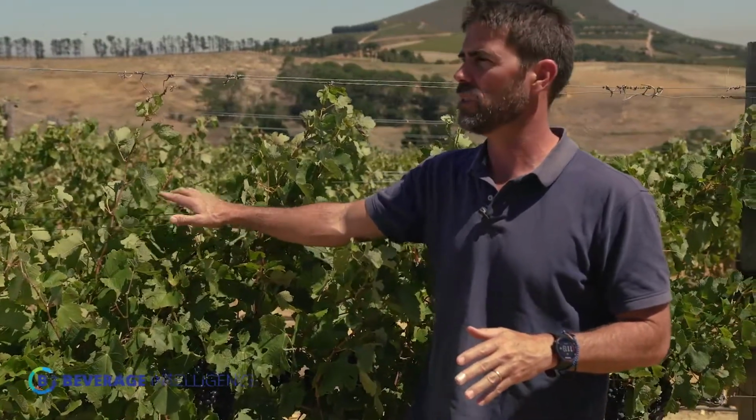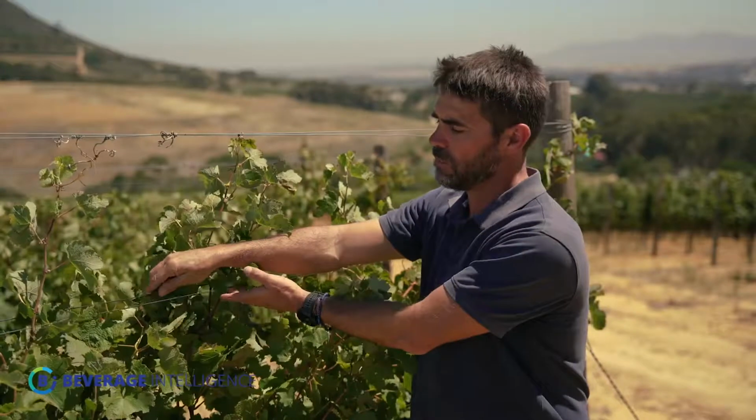Shiraz or Syrah in South Africa is one of those grapes that just grows. If you speak to the farmers, they'll say, well, Shiraz just doesn't have a handbrake. It just carries on and on, and the shoots tend to get quite long. You'll hardly ever find Shiraz grown as a bush vine. It tends to be grown on a trellis that's supported by wires.